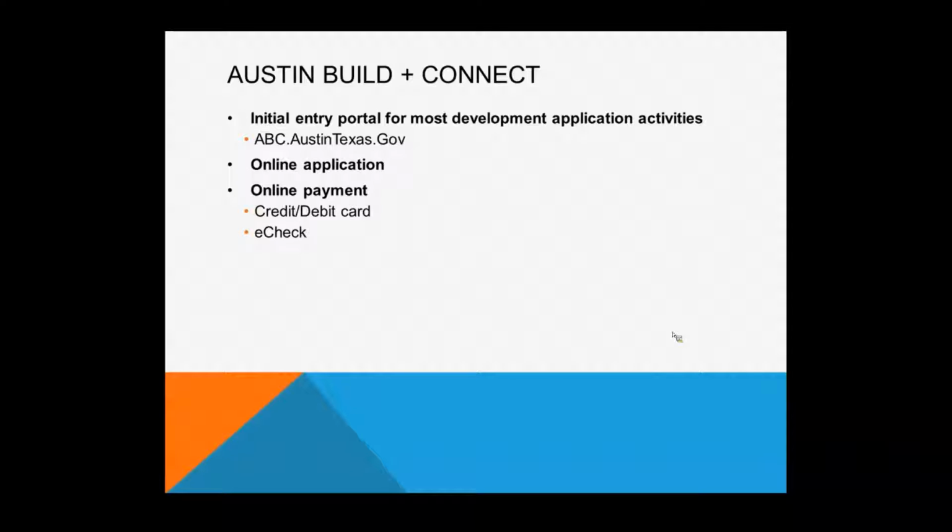So no longer will you have to shuttle between departments. One application here, a different application there, the same application for another department over here, and then try and coordinate all that yourself and make sure that you have the right sets of plans to the right people at the right time. And you've got to pay different fees here and different fees over there, and you want to make sure you have the right plan set over here, and do I have this form? All that now is simplified by having a single point of entry online.